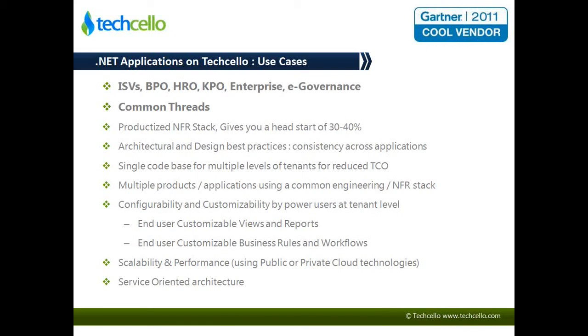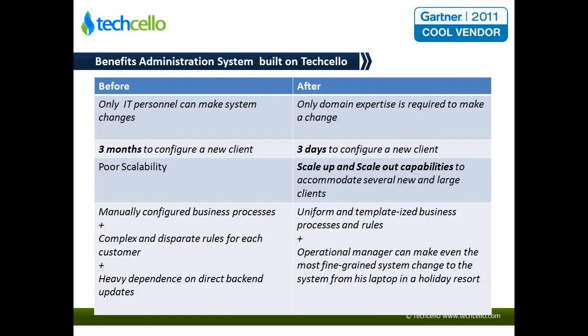The common threads are a productized non-functional requirement and engineering stack, which you could use not just for one application, but once you license it for a particular customer, the customer can build multiple applications and products on the same stack. So it means it's a unified engineering stack for multiple products, which drastically reduces your TCO. And the second important driving force is the configurability of the application at the tenant level, and the scalability and performance using cloud-based technologies, whether it's private cloud or public cloud, and a service-oriented architecture. So these are the reasons why customers use it.